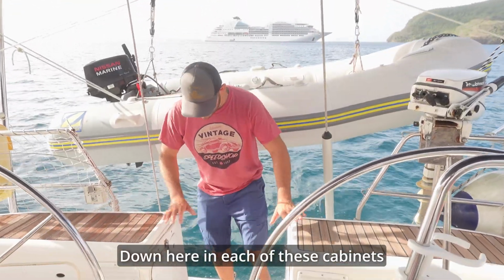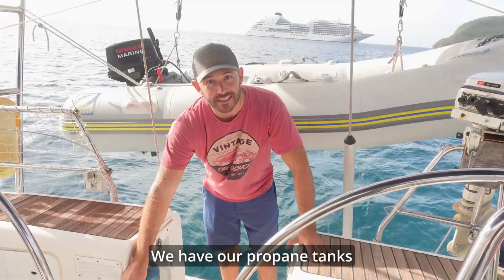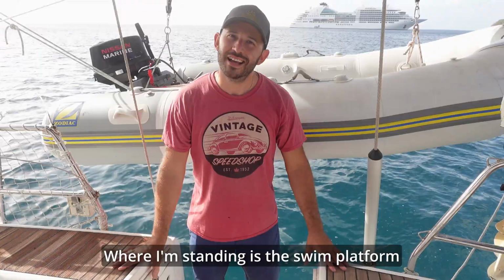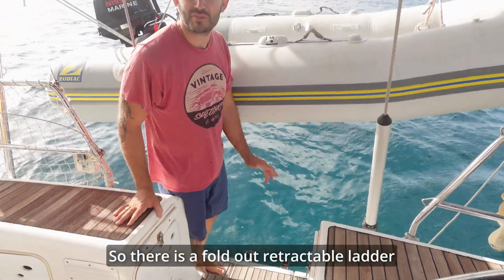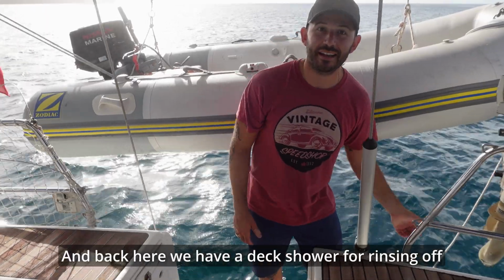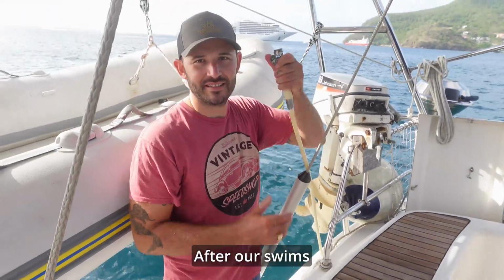Down here, in each of these cabinets, we have our propane tanks. These propane tanks run our gimbaling stove and oven in the kitchen. Where I'm standing is the swim platform. So there's a fold-out retractable ladder which allows us to climb up and out of the water when we've jumped in for a swim. And back here, we have a deck shower for rinsing off after our swims.